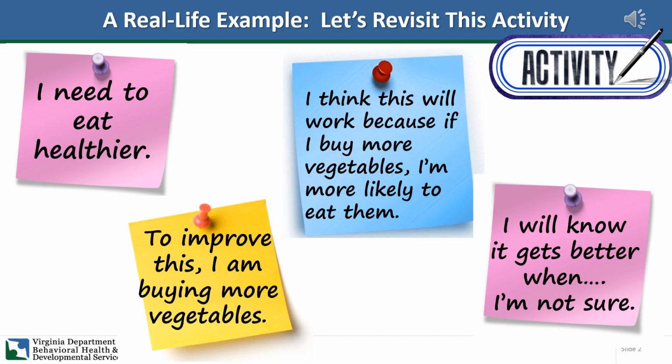If you recall, in the very first video, we talked about a real-life example of somebody who might set an improvement goal for themselves that they need to eat healthier. They may say that they want to improve this by buying more vegetables, and they think this will work because if they buy more vegetables, they're more likely to eat them. However, they were a little unsure about how to know if it would actually get better. Let's take this idea and use a model for improvement and PDSA approach.